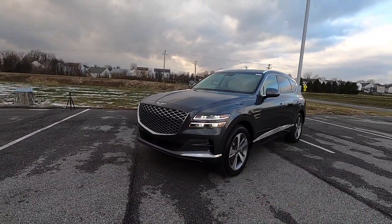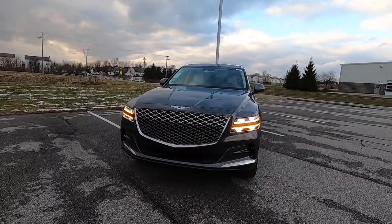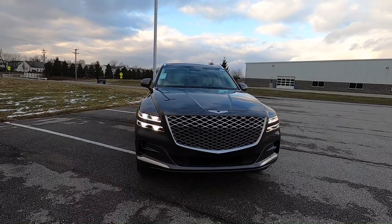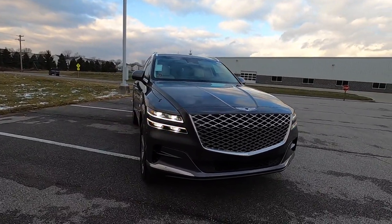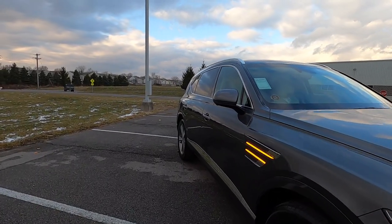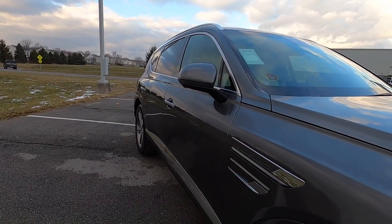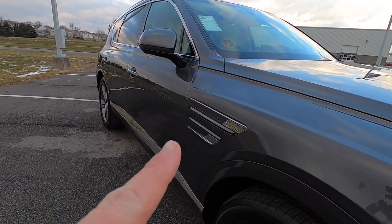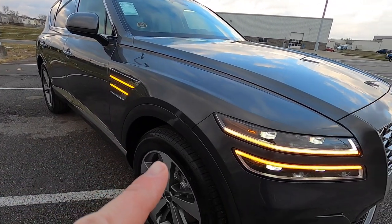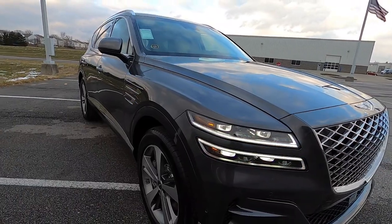Alrighty, taking a look around the front of the GV80. As to be expected, it's probably the most striking view. I don't think there's any bad lines on this vehicle at all, even going down the side profile here. You got your twin LED turn repeaters on the fender flares that match up directly with the twin LED turn indicators on the front headlamps.